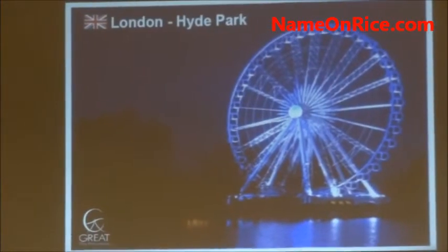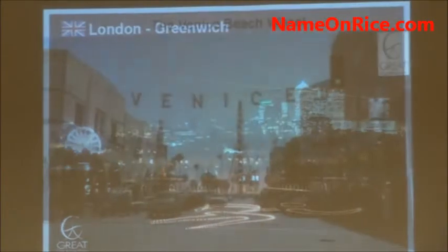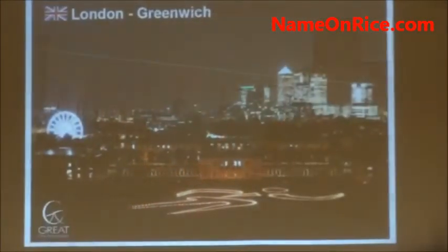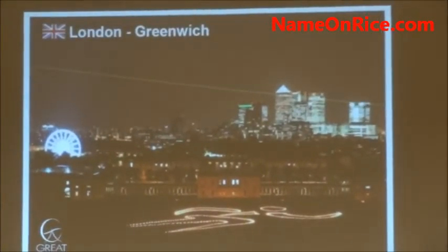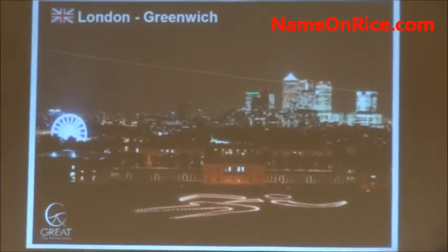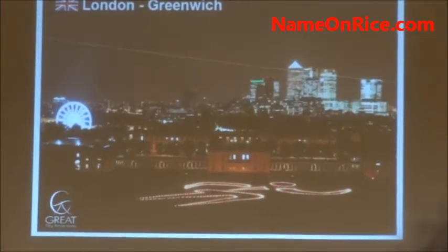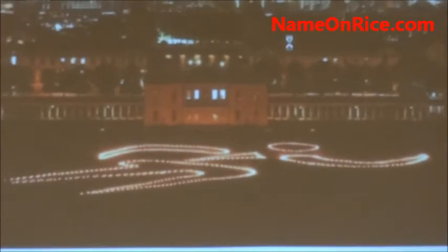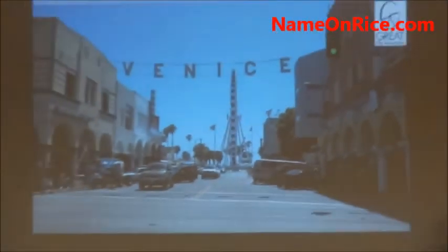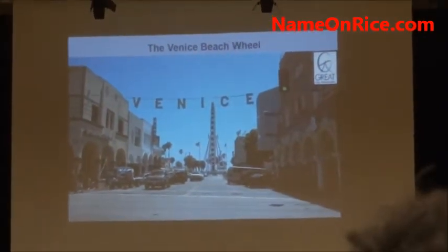Another famous location is Hyde Park in London. Greenwich, down on the River Thames again, not far from London Eye actually, it's just out of shot there. The torchlight procession was when they were bringing the Olympic torch from Beijing into London, because we've got the Olympics this year. And that's my final slide, just leaving you with that impression of how the wheel may look if this project was successful.